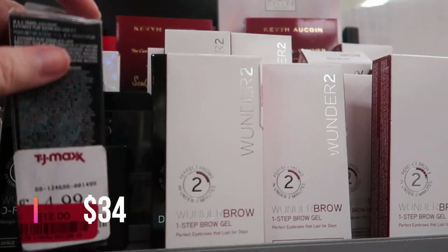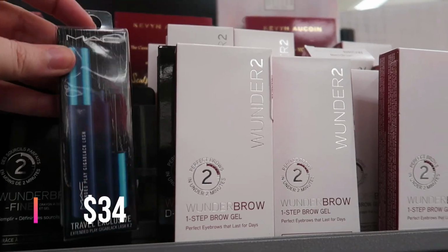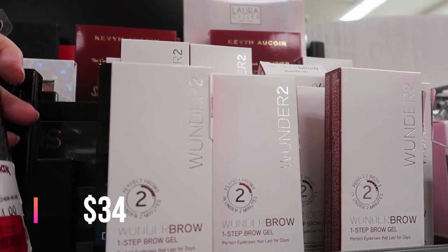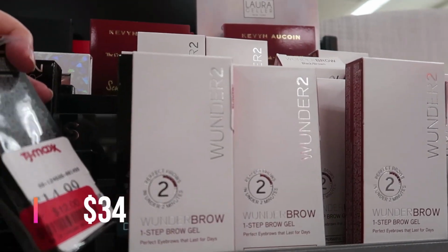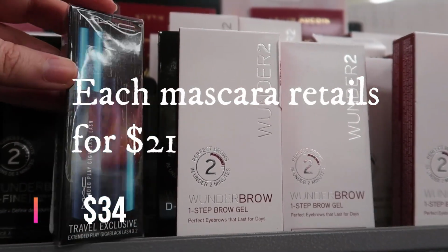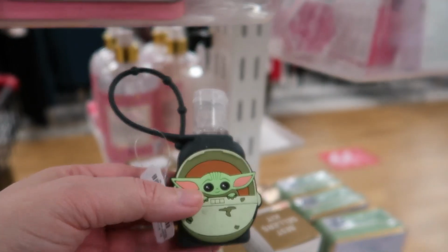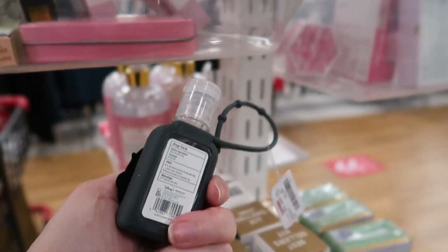Usually there's like a green line through it, but I've never seen this before, so I'm suspecting that it is an online return. But let me know if you use this, if it's good. It seems like a good deal for $12 for 2 full-size mascaras. Pretty good deal.